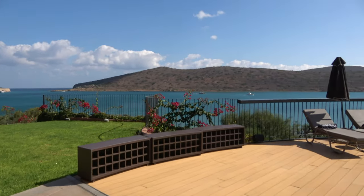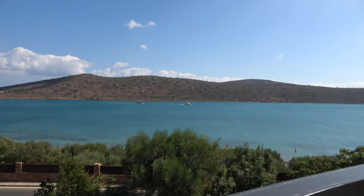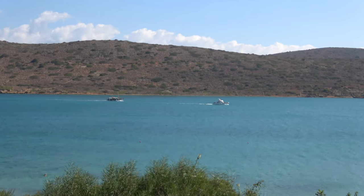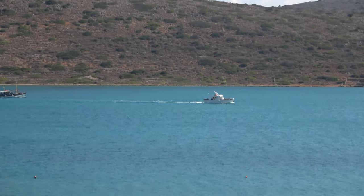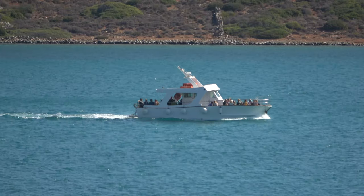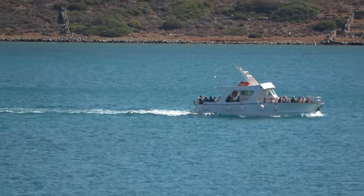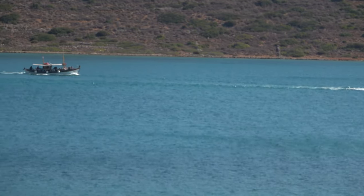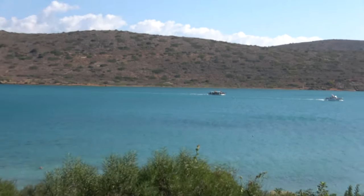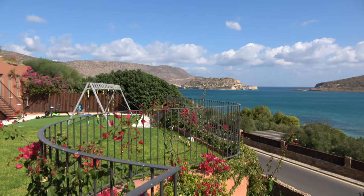Alrighty. So you can see some of the boat traffic out on the bay. I'm in a 5-star resort here, Domes of Elounda. It's Marriott Autograph Collection. There are lots of boats. There's various fishing villages. Plaka. Local town is Agios Nikolaos. Not to be confused with the former Prime Minister, Andreas Papandreou, who used to come here on his holidays. There's various tourist boats you can take to Spinalonga, just over there, and walk down to the beach.